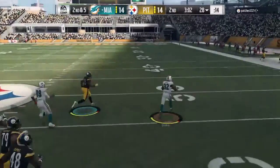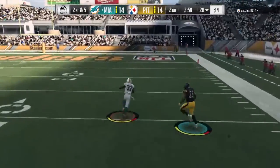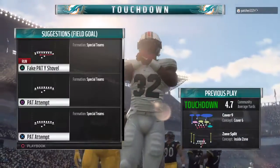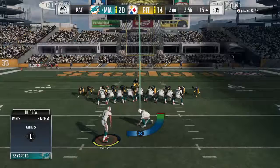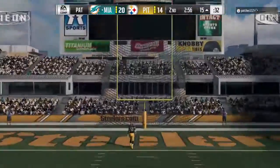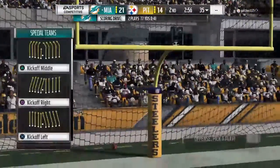Oh, he's got a little daylight. And look out. I think he's going to go. 20, 10. And he'll take this into the end zone for a Dolphins touchdown. Kenyon Drake with his second touchdown here in this first half. And the Dolphins strike quickly here for 6 points. It's up and good, and that'll make the score 21-14.